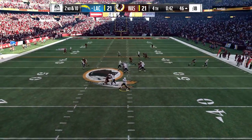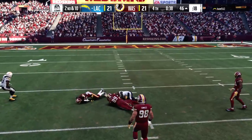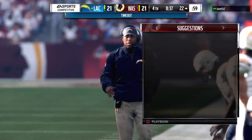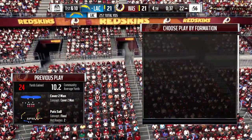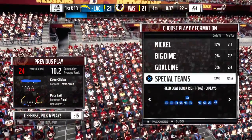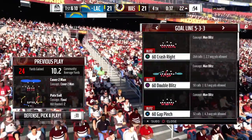Rivers to throw. Benjamin with it over the middle. And he'll get this one down near the 20-yard line. And now we won't see a play on first down. We're going to get a timeout instead, as the clock will stop with 37 seconds to play.